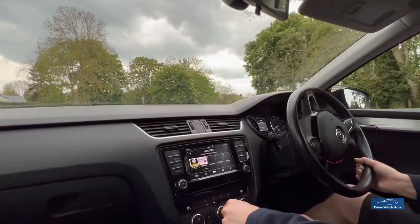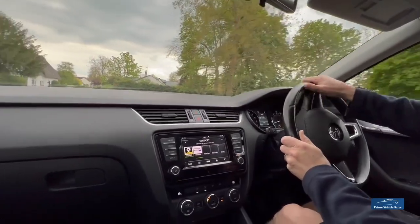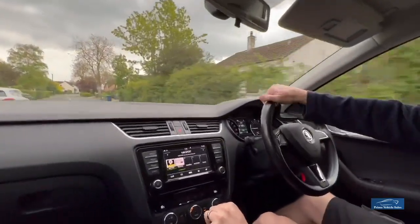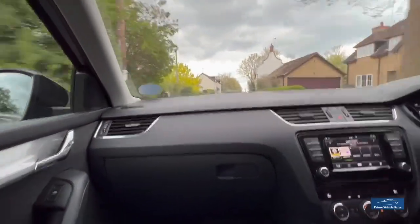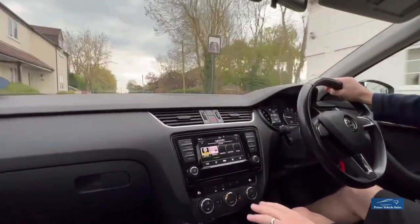Welcome to our virtual road test of our 2017 plate Skoda Octavia 1.6 TDI SE estate. We've got 56,300 miles on the clock, so we're just giving it a little run of the road just to see how it drives.